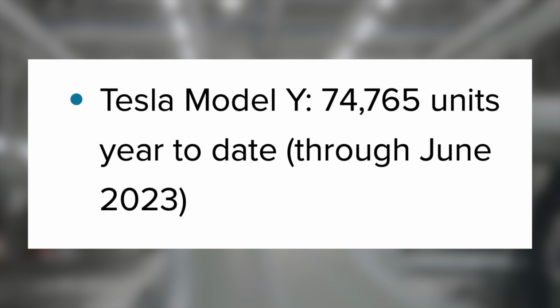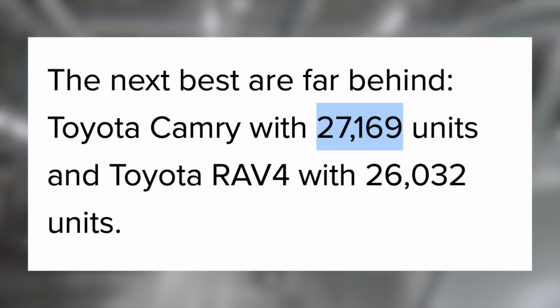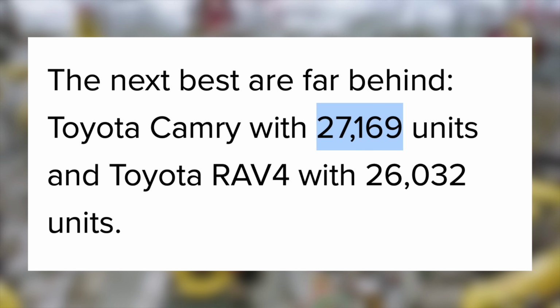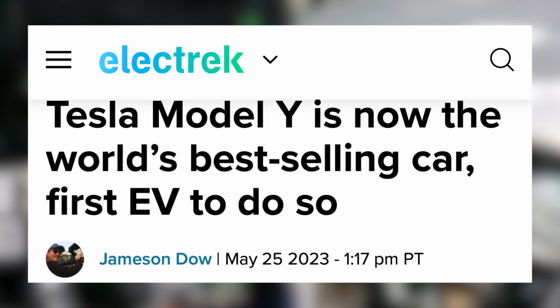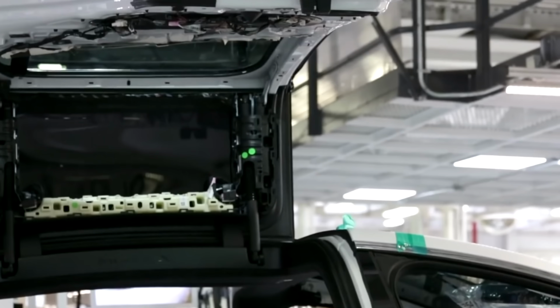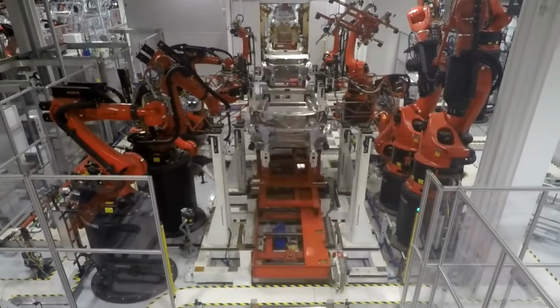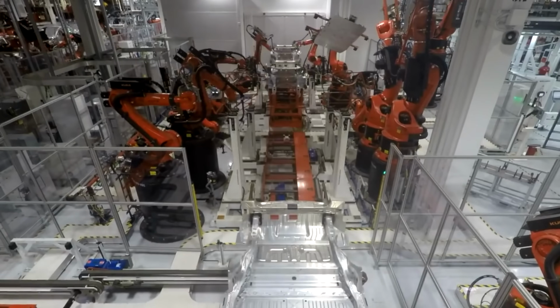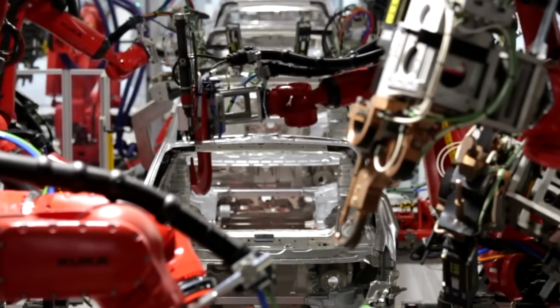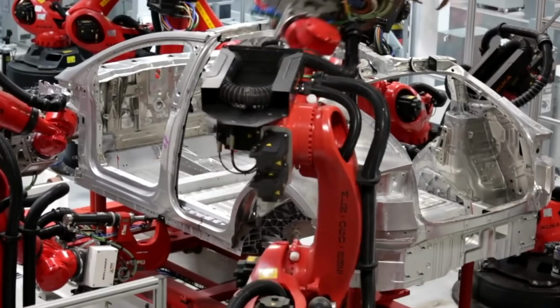The next best-selling model is the Toyota Camry with 27,169 units. That was previously the best-selling car in the world until the Model Y took that title in May. With Tesla's success, we've seen battery electric vehicles as a whole gain popularity at record pace in the last couple years. More and more people are switching to Teslas, so competition has to finally get the hint if they want to keep selling cars. Toyota might finally be getting that hint.